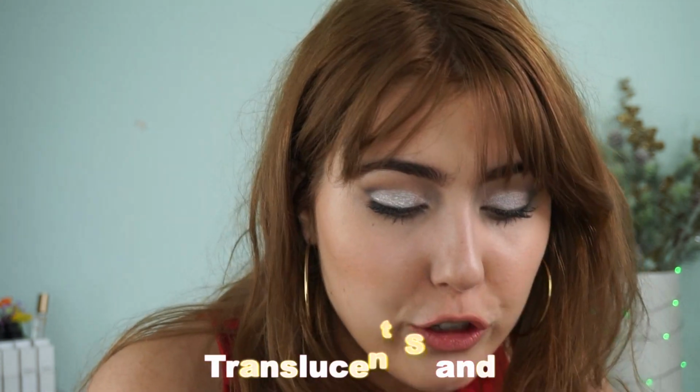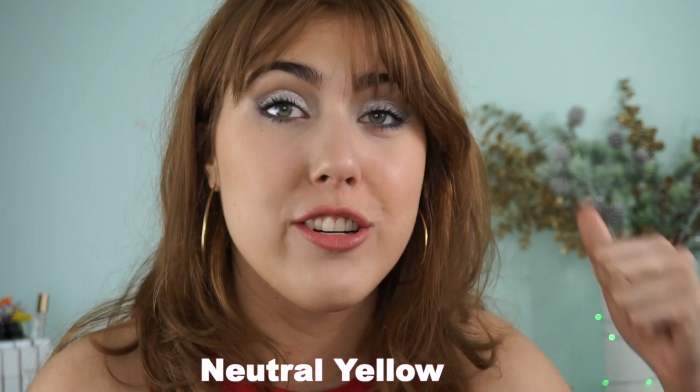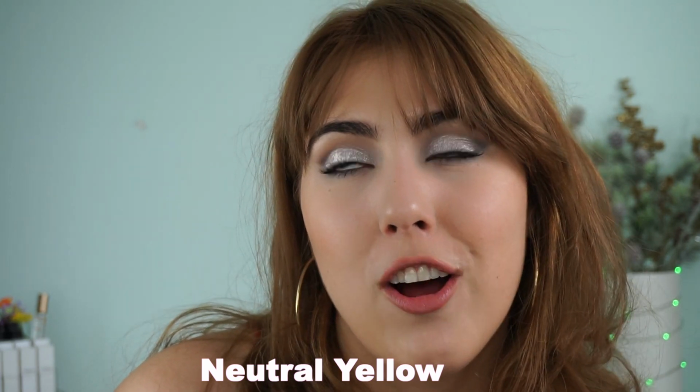We do also have the shade Translucent Sand, and Translucent Sand has a little bit of a skin tone and is also meant to color correct. And finally, we have the shade Neutral Yellow, which yellow definitely neutralizes redness in just a more intense way and adds a little bit of, it's sort of like a banana powder, so this works better on someone of a medium to a deep complexion.